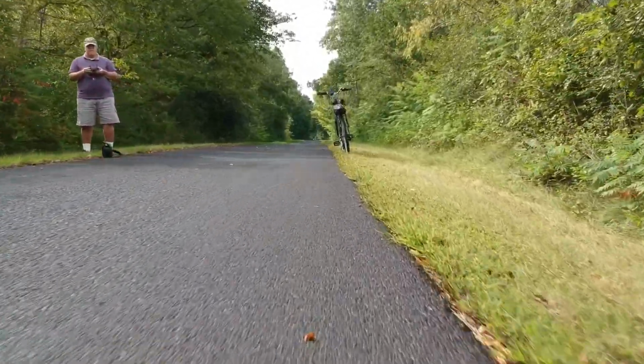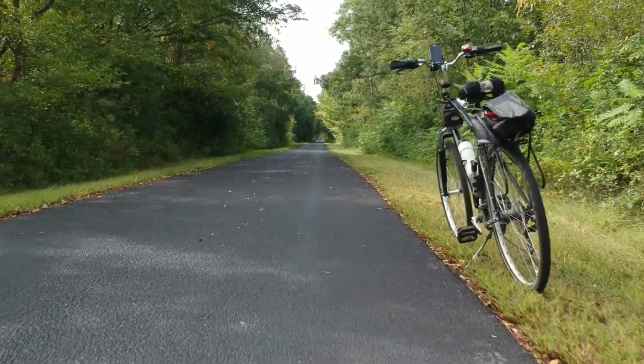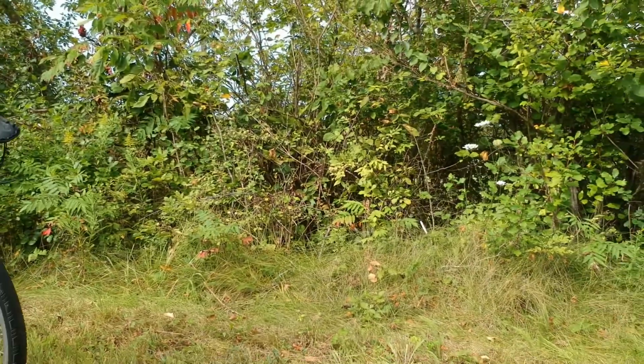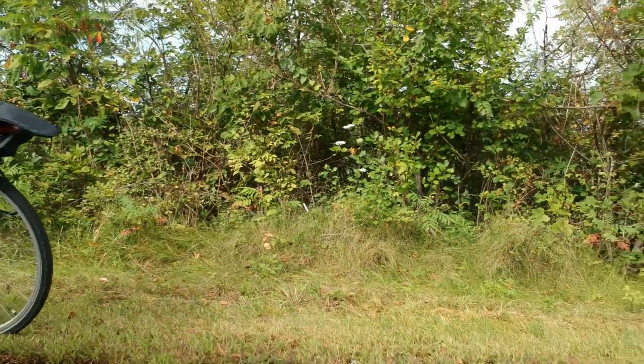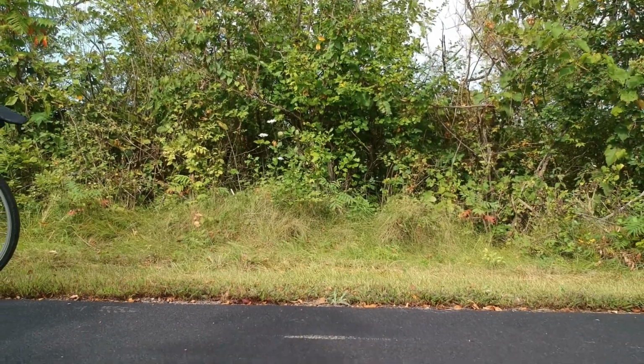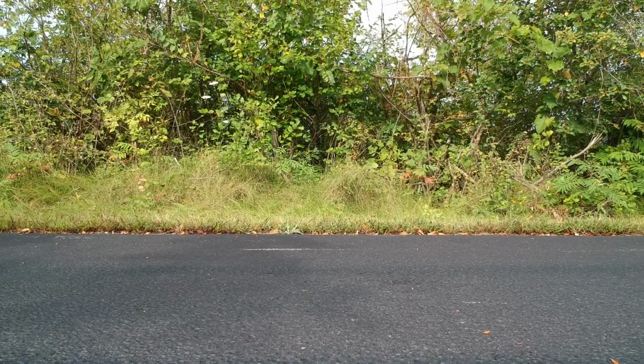Anyways, this is a little demonstration of the nice portability of the Spark. It fits right there in that backpack on the back of my bike, and I'm able to take it anywhere. Hope you enjoyed this little look at nature and down on the farm living.